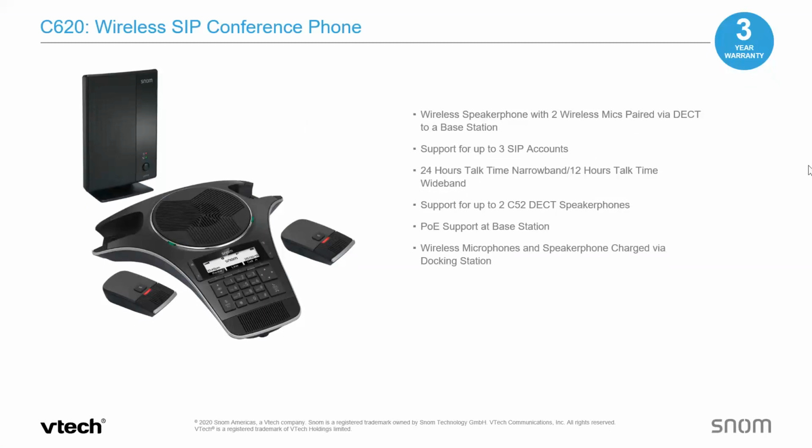Our new wireless C620, which was recently relaunched, can also be paired via DECT to that particular base station. It supports up to two C52s, giving you, again, right around 150 feet of range for people in a particular room. So, let's say a six-desk row of people, you can have a speakerphone sitting in the center, and then these other satellites moved to wherever the other parties need to be in the room itself.